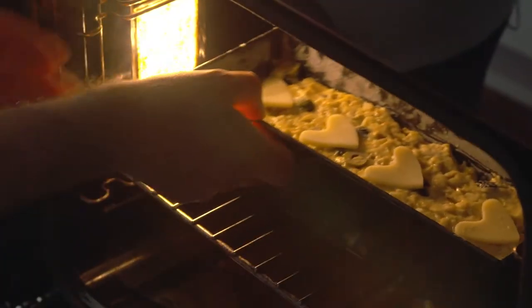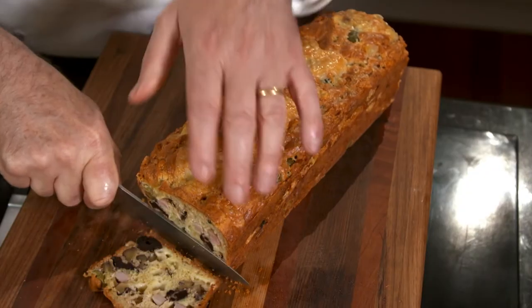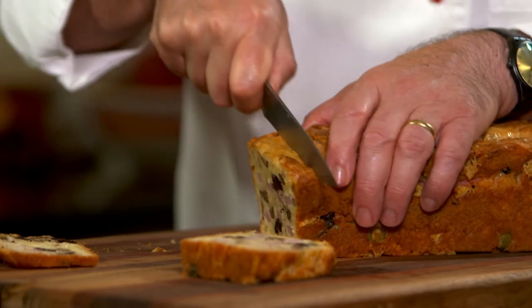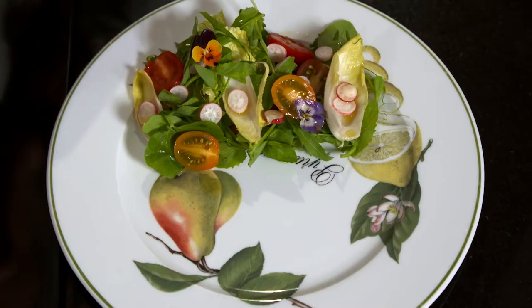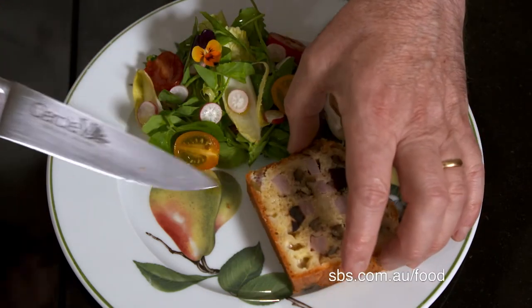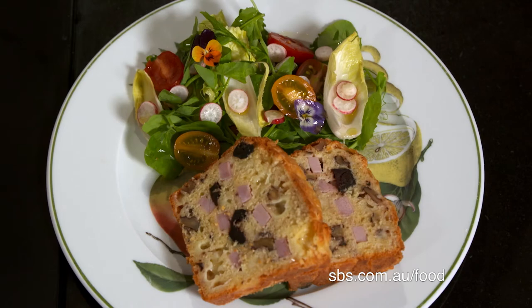I bake the loaf in the preheated oven at 170 degrees for about 40 minutes. Once the loaf is cooked, I wait at least half an hour before slicing it. A green salad is the perfect accompaniment to this delicious cake au fromage et jambon des Alpes.